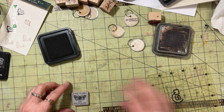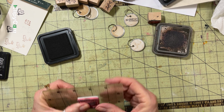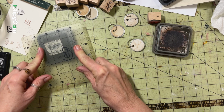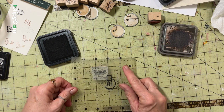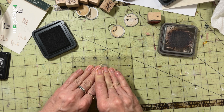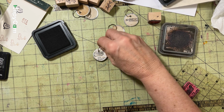Let's do another one. Let's try, what will we get if we do this butterfly? We know we won't get the whole thing, but I'm wondering. Just want to make sure I do that. And we're just going to put it on here, and whatever we get, we get. And we'll see what we'll get. Oh, look at that. That's quite cool, I think. Yep, I like that. And that's gonna dry.